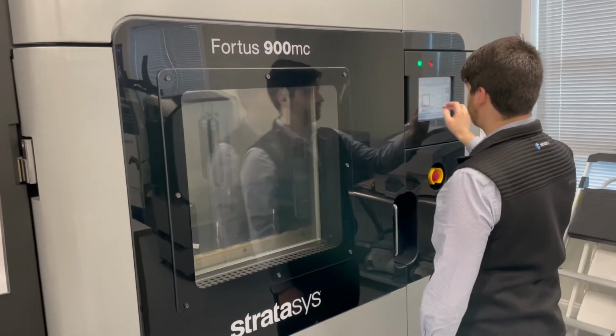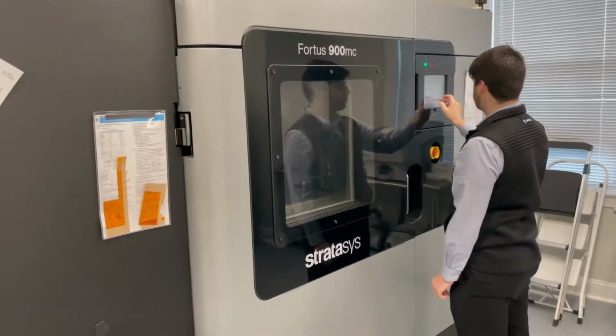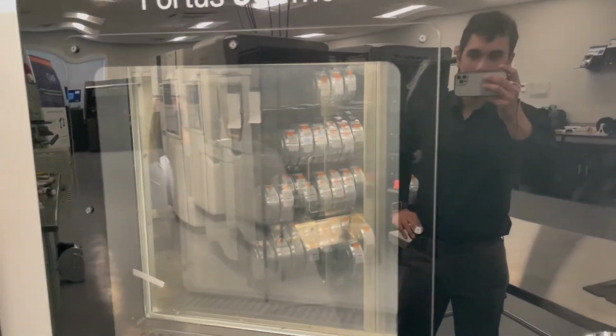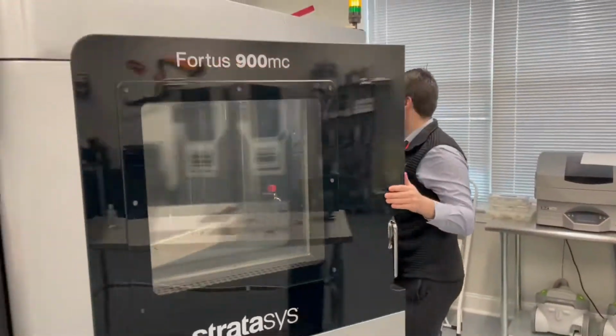And all these printers are industrial with the exception of this MakerBot here, but Stratasys offers a very large line of really cool FDM, PolyJet, and SLA printers. As you can see here, we have some 450s. We have a 400, which is an older version of a 450. Then we have a 380 right here. Here we have the 900, which is the largest industrial printer Stratasys offers, and we have one of our wonderful engineers, Colin Mulvey, working on it, getting it ready to start printing.